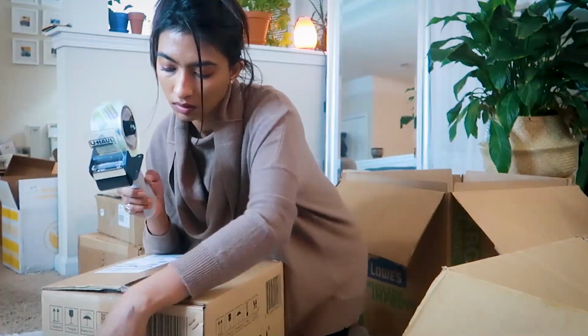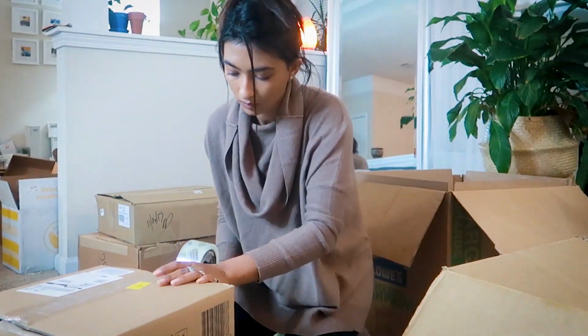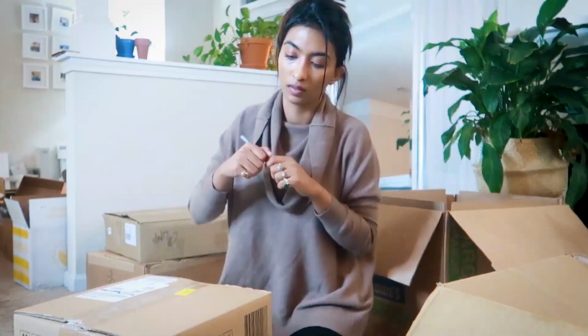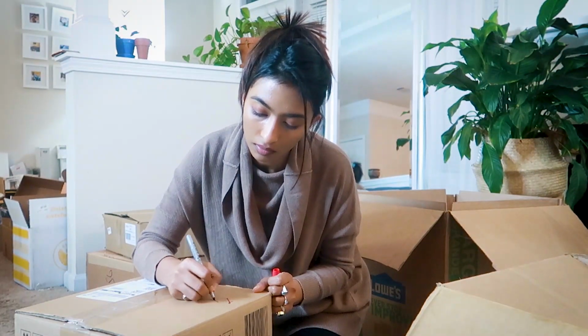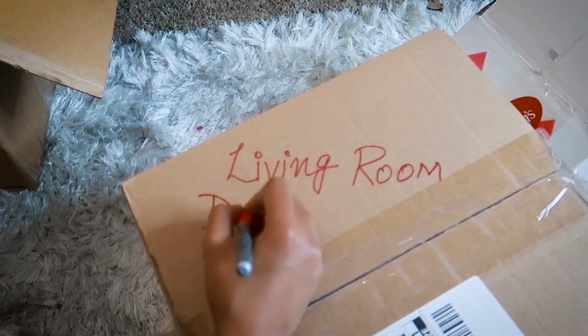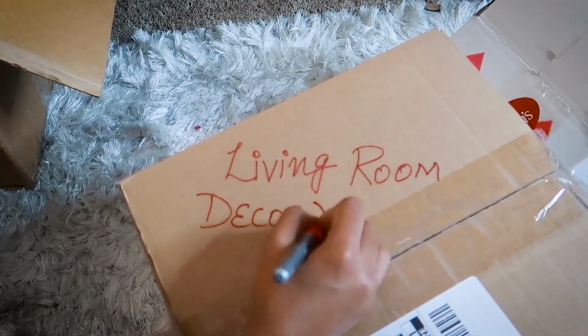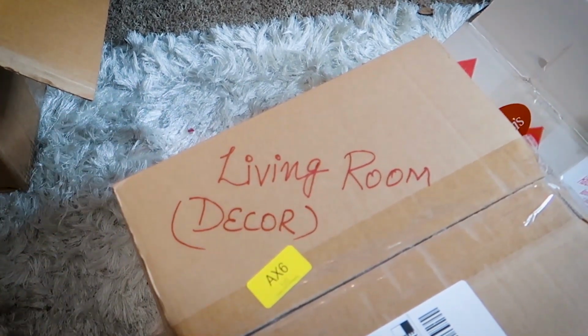For example, let's say I have 10 boxes from the kitchen. I'll write kitchen on all those 10 boxes, and I'll also write the particular items which are inside. For example, in one box I'm going to write cups, glasses and plates, and in another I'm going to write kitchen appliances. This way it gets so much easier when you move into your new place and you are looking for a particular item, because you have nicely labeled the box and written what's inside the box.